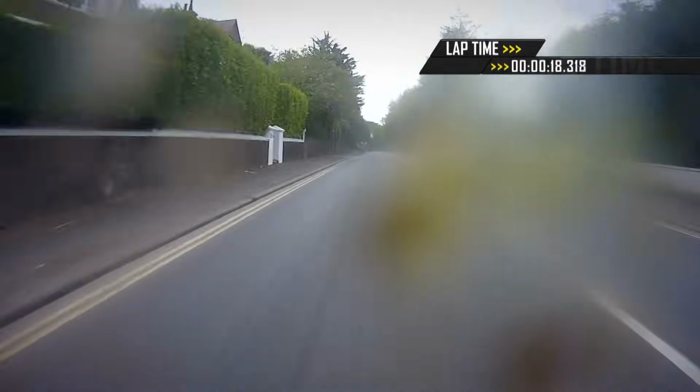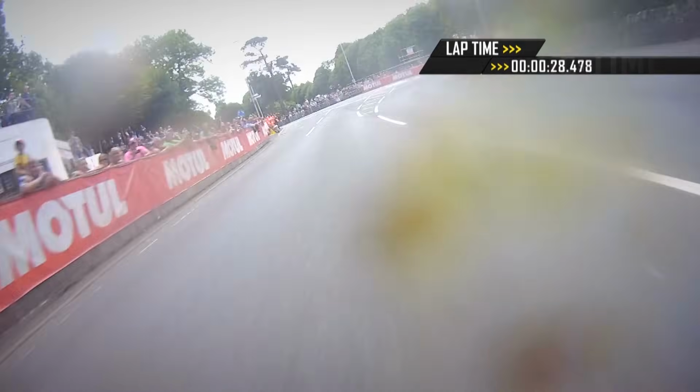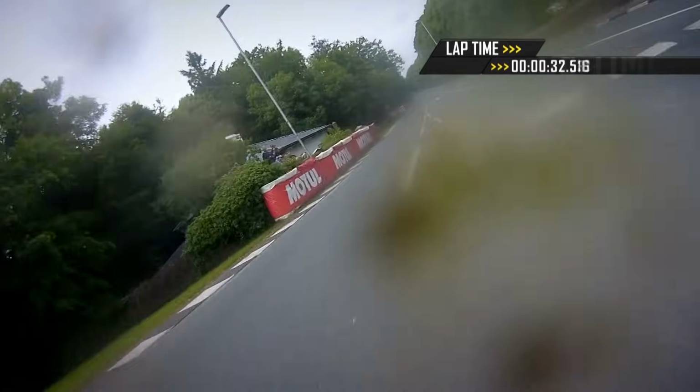Bottom of Bray Hill, absolutely flat out in top gear, bit of a wheelie up over Gorse Lea, another one just there. And now we're heading down to Quarter Bridge, down a gear, back off the brakes, over jump onto the right hand side of the road. I tend to stay on the right because there's a lot of bumps on the left, all the way back down to first gear for Quarter Bridge. Really slow corner, just need to get through it.